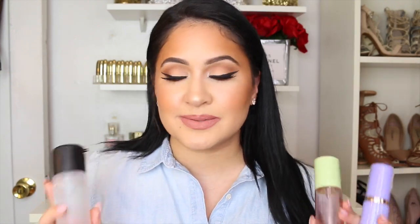So love those. And last but not least, I want to talk about some setting sprays. I'm gonna go through these really quickly. MAC Fix Plus, amazing. I love this on days where I'm feeling a little cakey or a little powdery because this is just gonna mend all the powders together. This will diminish that powdery cakey look that you might have with powder foundations or just foundations in general.